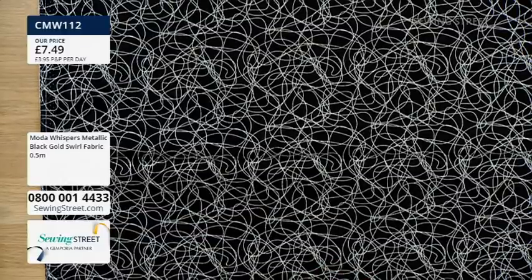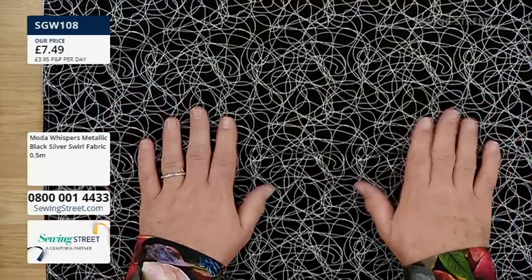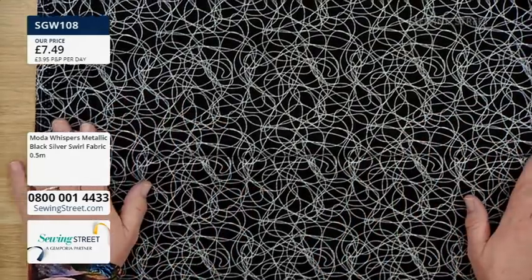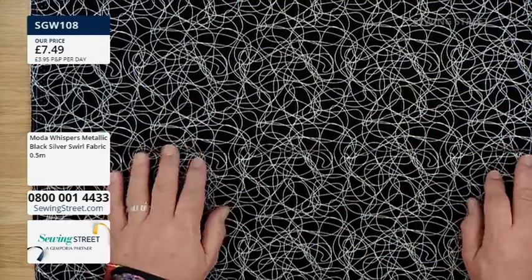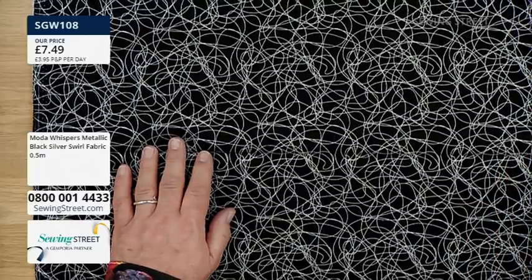This one's called Moda Whispers. That's the range, Whispers. Metallic. Oh, hang on. No, you've got the wrong one in. You've got black gold in. Now, if you've just bought that, you've got the wrong fabric. Derek, I don't know if you bought it. This is what you got. Now ring up and cancel that. If you wanted the silver one, I'll buy both, Hayley says. That's the correct graphics there. That's the silver swirl. I do apologise, everyone.